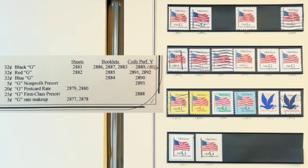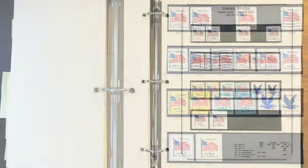And finally, the Dove stamp was issued for the makeup rate, 3 cents this time, with both a color and perforation difference. Note on the last strip that the black lettered booklet stamps were issued without perforations.